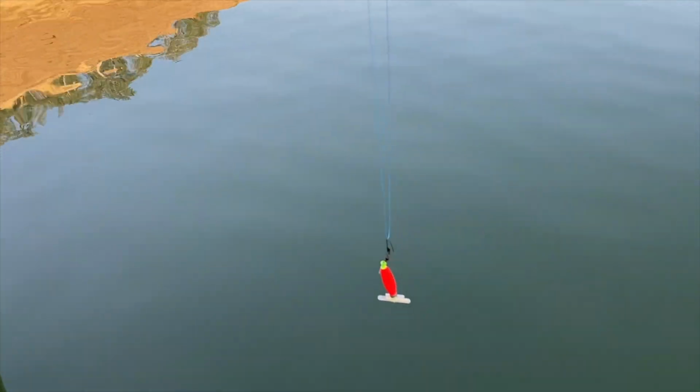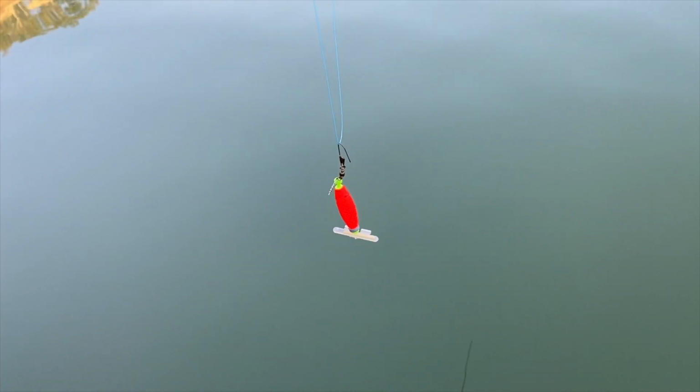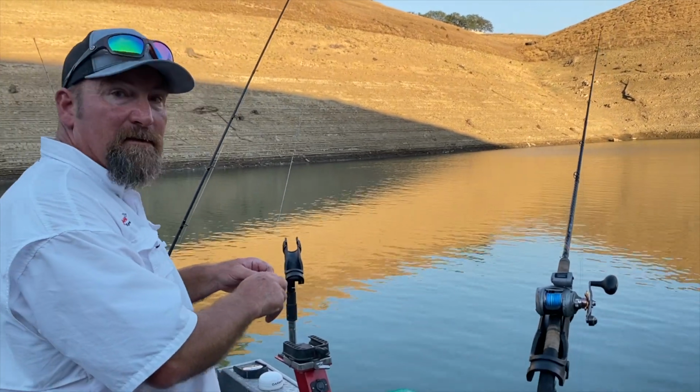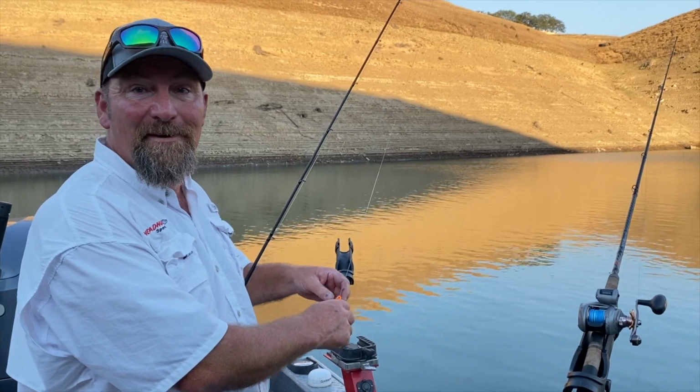Is this a light or something that glows that you've got on the bobber line? When you set the hook, that bobber's gonna end up over there somewhere, and I wanna be able to find my bobber, so I put glow lights on. Oh, gotcha, okay.